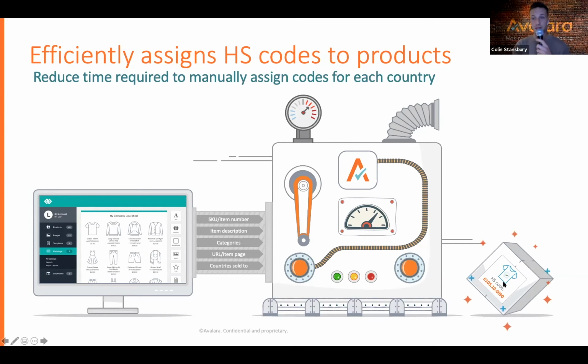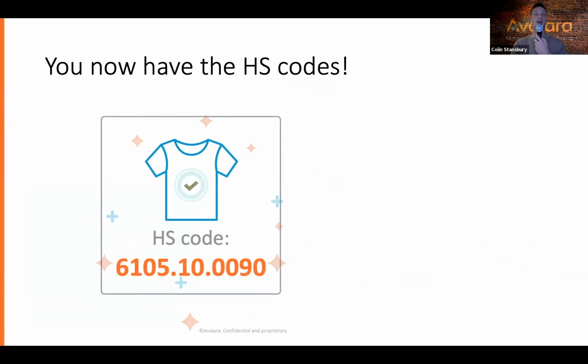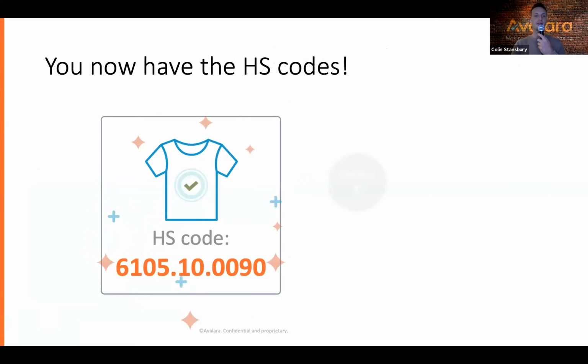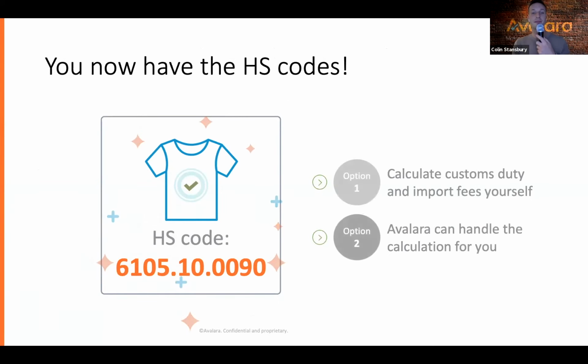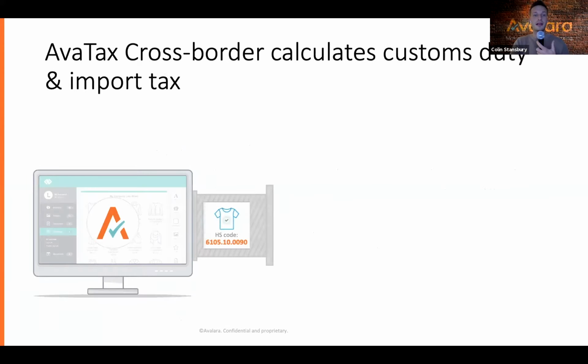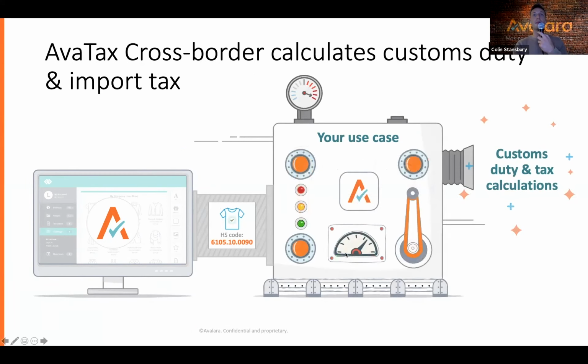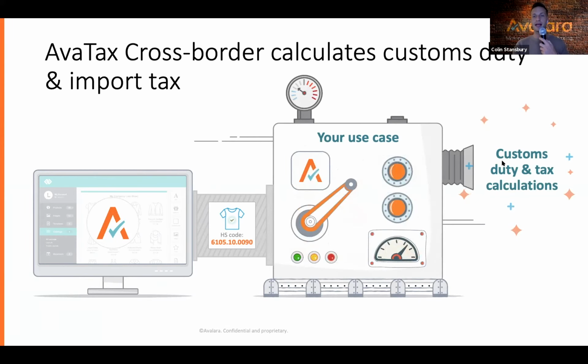And what you do is you produce the HS code classification, right? That is the most accurate calculation, which will be able to provide the customer full transparency over the total cost of that transaction, right? So what do you have? Boom, you got an HS code, which means that you now know exactly what means that you're able to calculate the customs duty and import fees yourself, and it means that we're able to handle the calculation. So what it does here, guys, is go from your Magento 2 store, HS codes, use case, and then boom, you have the classifications.